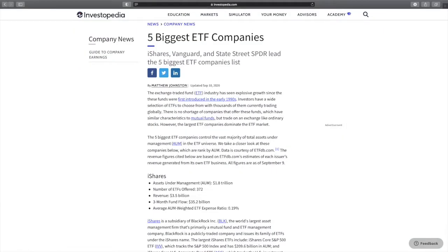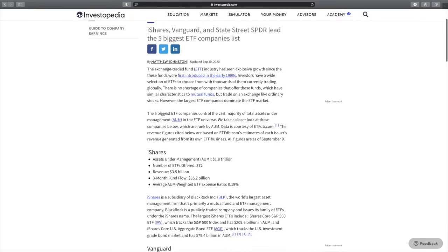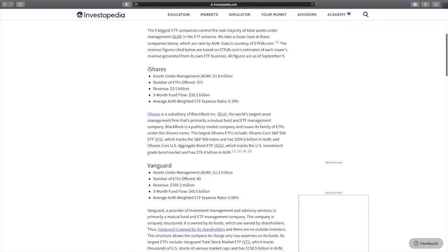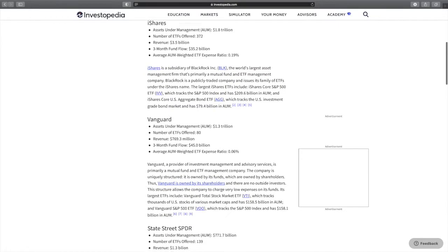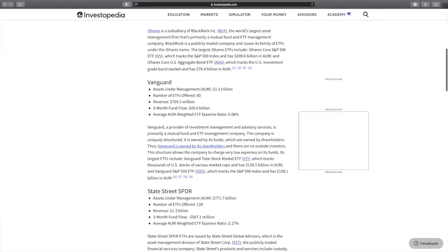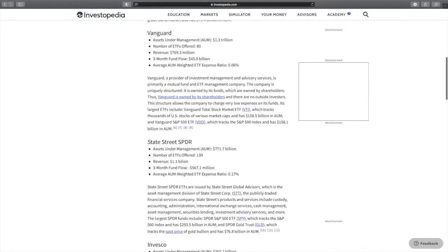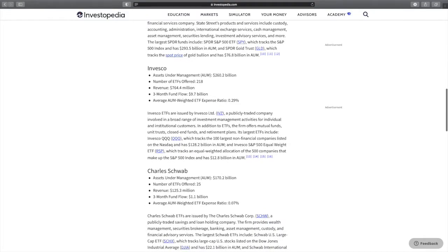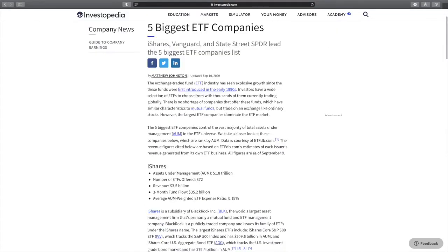So here we can look down the biggest ETF companies. Here we've got iShares. iShares is actually a part of the BlackRock group. We can see here that they've got 1.8 trillion of assets under management. And then as we go down, we see also Vanguard, 1.3 trillion, 80 ETFs offered, and then State Street, also Invesco, and then Charles Schwab.